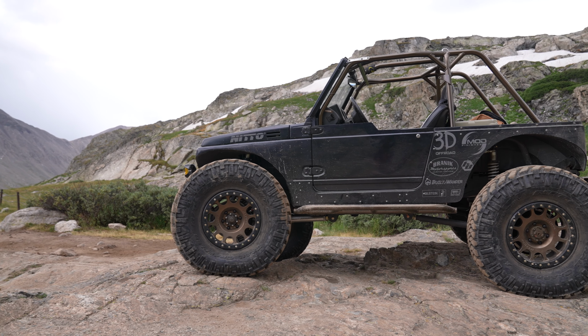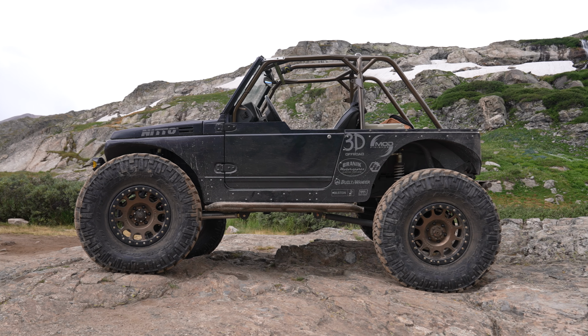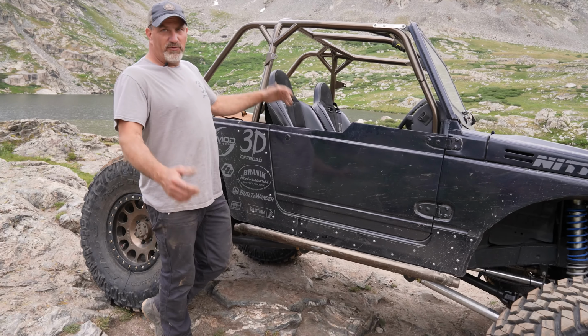One of the other things we did is we built a cage. We made it fit so that the B-pillars fit. He can still fit his full soft top. We have a full set of full doors for him. That way, he can drive it in the winter time and not freeze his butt off.